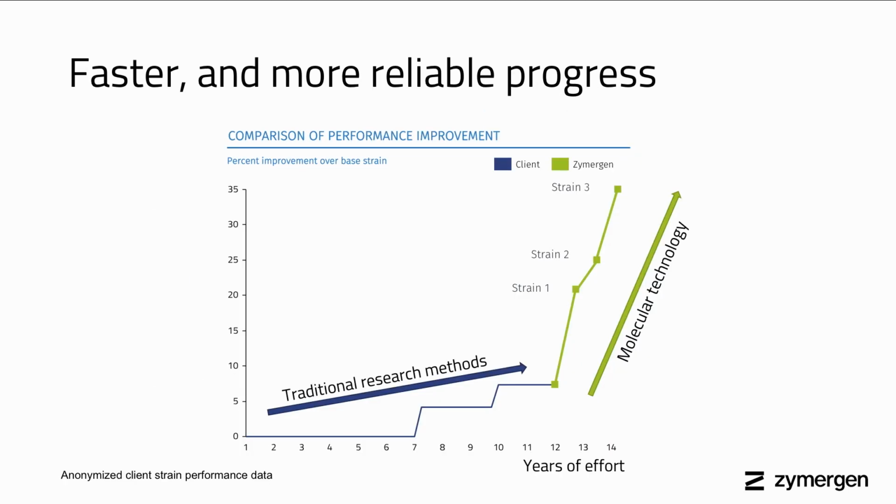And to compare, the blue line on this chart shows our client's progress at improving their microbe over the preceding 12 years. And then in three distinct milestones, our system over the following 2 years produced another 30% of progress on top of the 7% that they had previously mapped out. AI and automation are powerful drivers and can unlock previously unreachable capabilities in this field.